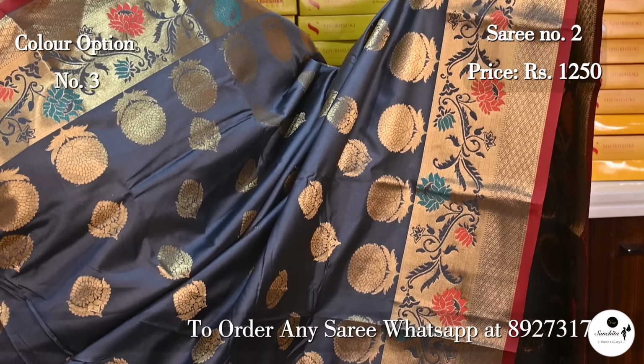Saree number 3, priced at 1150. A gorgeous Konkan silk saree in grayish blue and maroon color. The border of the saree is woven beautifully with big leaf buttas enclosing small floral designs. All over the saree we can see beautiful floral designs. The pallu of the saree is rich with weaving. This saree is ideal for attending parties at an unimaginable price. Rich gorgeous blouse piece in maroon color with golden buttas.